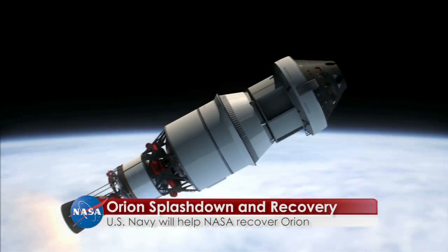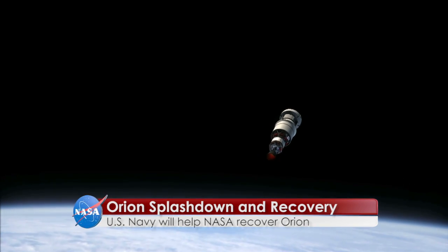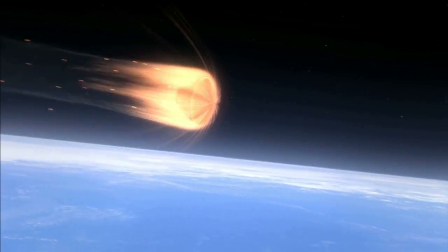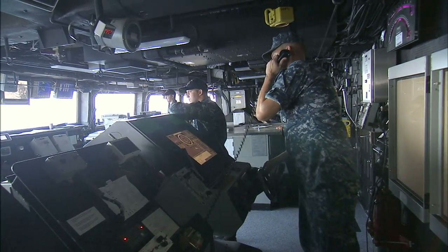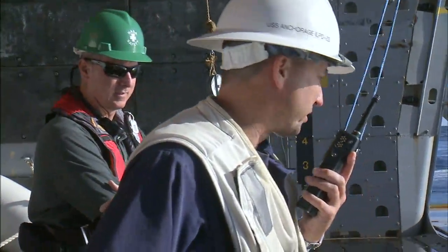During Orion's flight test, the spacecraft will travel 3,600 miles into space, return to Earth at speeds of up to 20,000 miles per hour, and endure temperatures near 4,000 degrees Fahrenheit before splashing down in the Pacific Ocean. For the team tasked with recovering Orion after splashdown, this is when the work will begin.